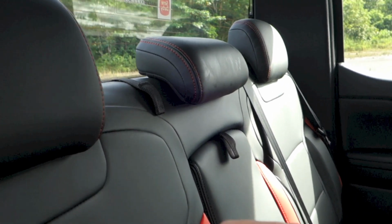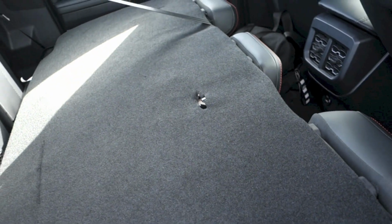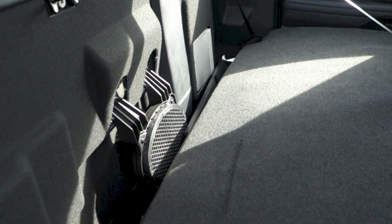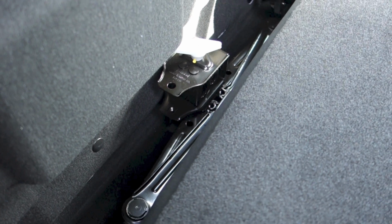Alternatively, pull this strap, flip the seat backs down, and behind it a bit of storage together with the subwoofer and the vehicle's jack.